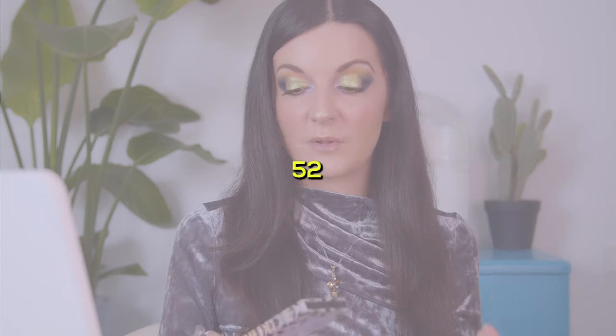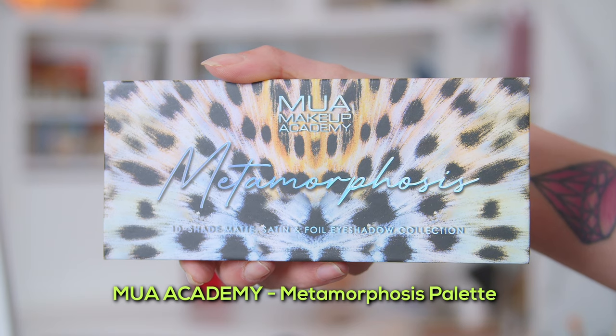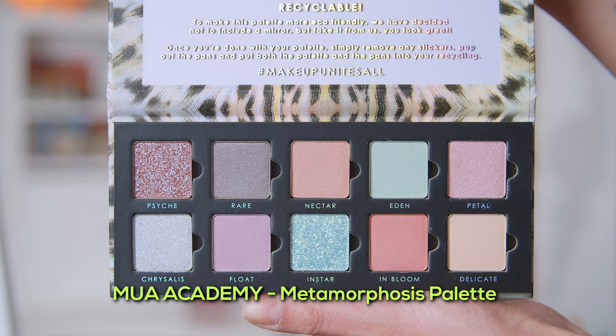So let's move on to number 52, and that one goes to MUA Makeup Academy Metamorphosis Eyeshadow palette. Now, this is a brand from the UK, and honestly, I only spent £7 on this. I thought this would be a beautiful pastel palette for the springtime. The only two really good shades in here are this shade Psyche, which is kind of like a multi-chrome, and I was really surprised that this brand could make such a good multi-chrome at that price range.